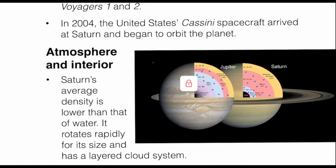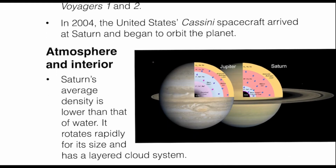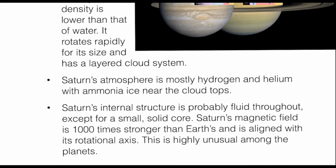You can see, too, that since this is a gas, it has less density than water. So you could float these gas planets on a lake if they would fit. If you had a lake big enough to float Saturn in it, it would float because it's essentially gases, which is less dense than water.